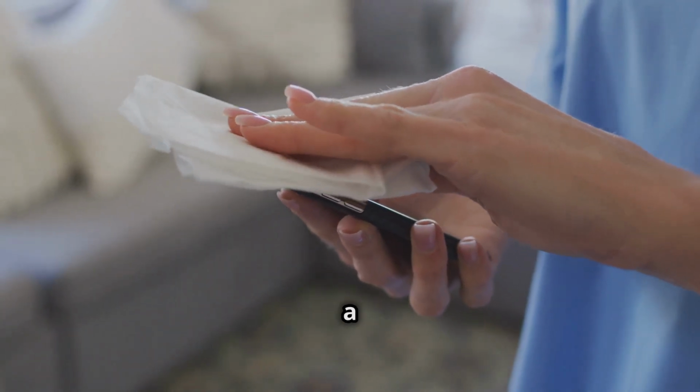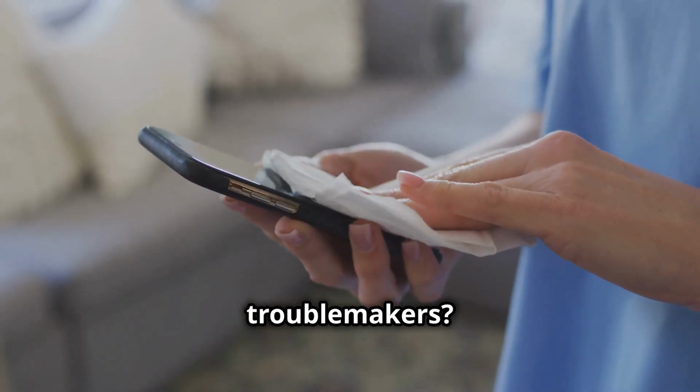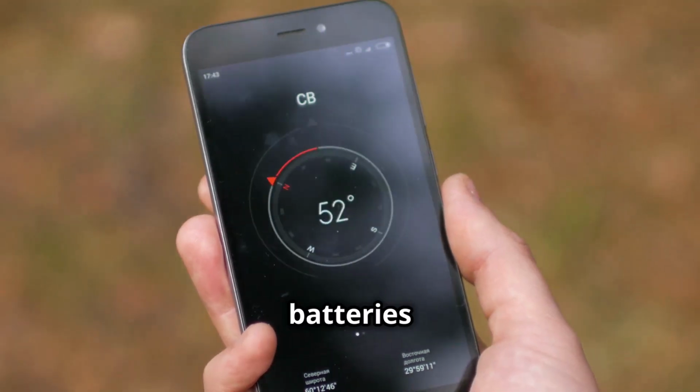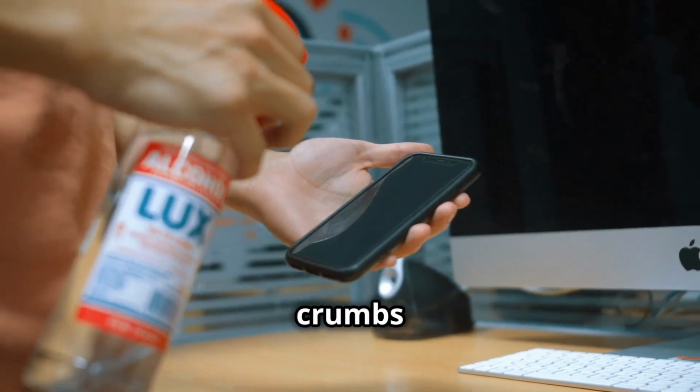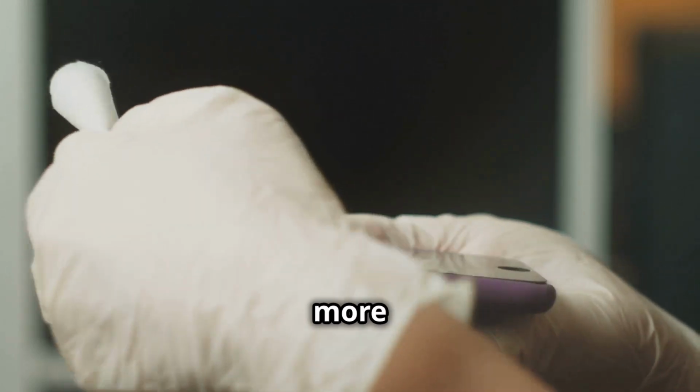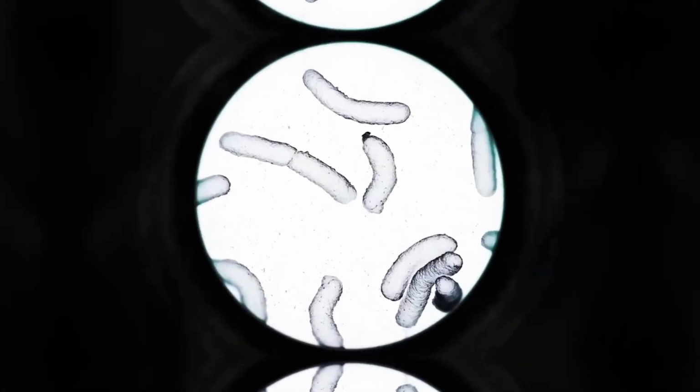Why are phones such a magnet for microscopic troublemakers? It's the perfect storm of conditions: warmth from batteries and hands, dark, cozy pockets or bags, food crumbs and sweat, a feast for bacteria. The longer we wait, the more germs multiply.